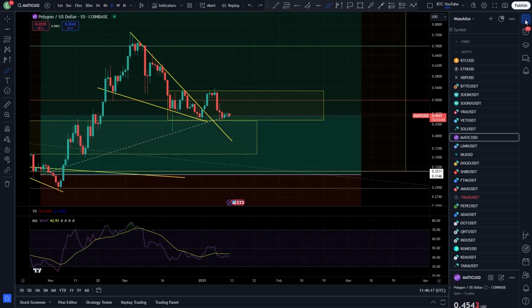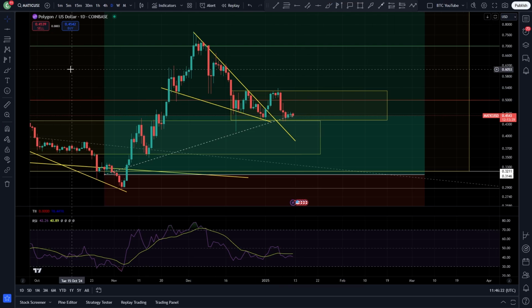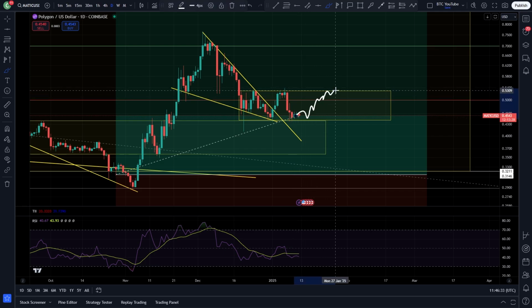Polygon basically just retracing and now going sideways in line with Bitcoin, just waiting for Bitcoin to lead the way in either direction. Not much to report apart from this. We're basically waiting to see if Bitcoin continues to go sideways or has a little bit of a relief rally tomorrow for Monday. Then we'll probably see Polygon heading back up in the range again.